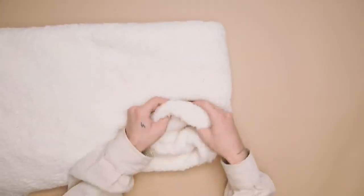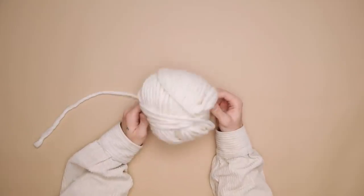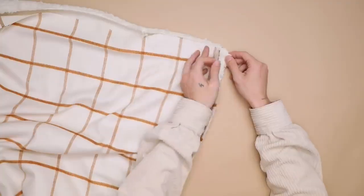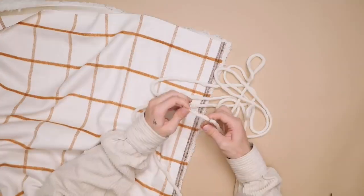I also got this really pretty faux Sherpa that is so super soft, and I got both of these in 1.5 yards. I'm also using a little bit of this thick yarn, or well, I thought I was going to be using the thick yarn, and you guys are going to see what happens in a second here.